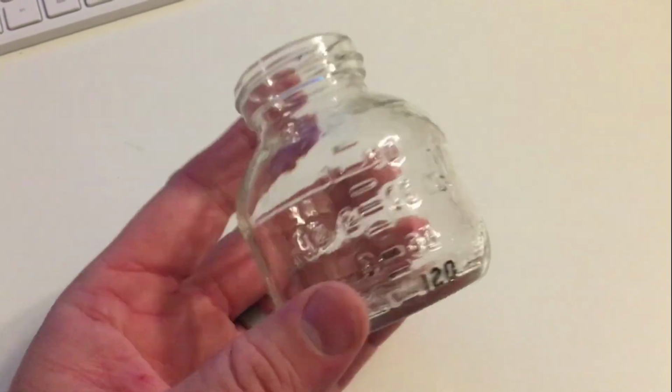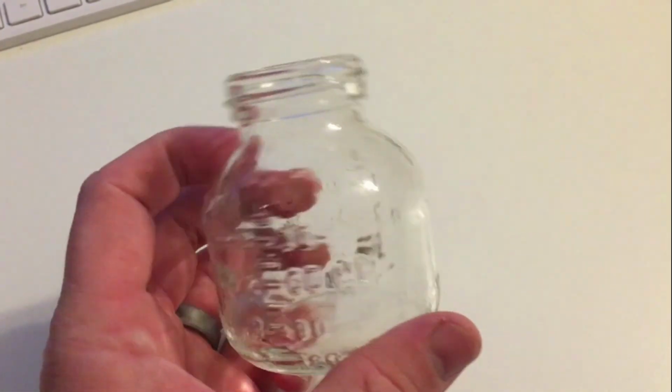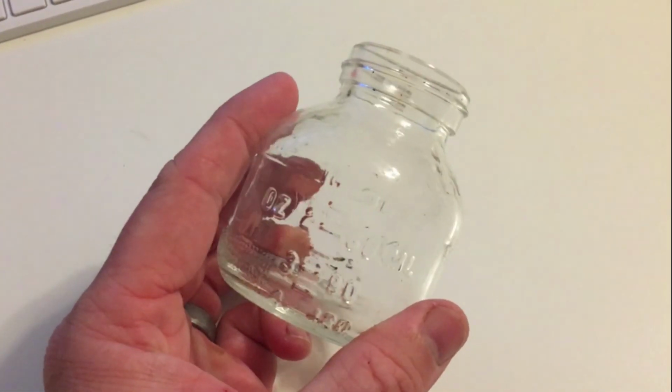But pretty cool find. I'll hang on to that. I might throw some clad coins that I find or something in it.